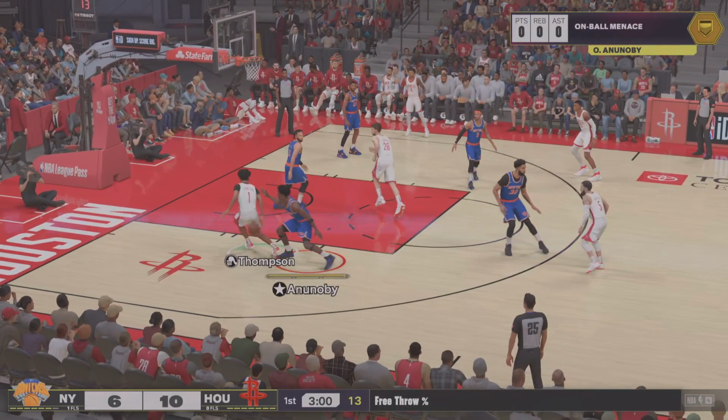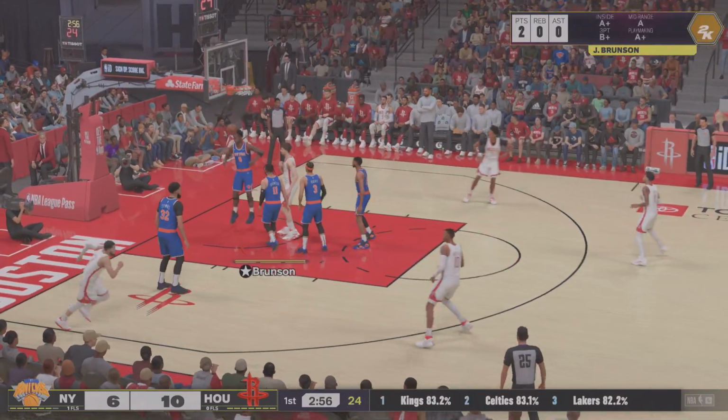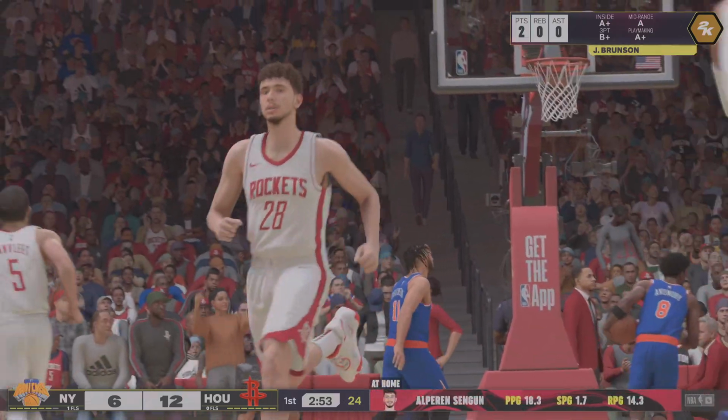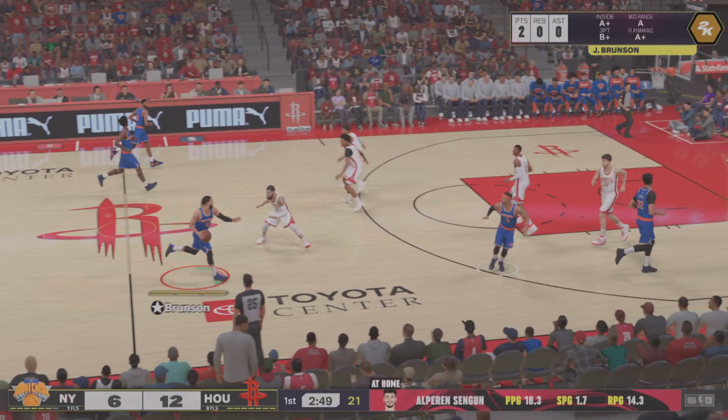Thompson left side. Nice move. Pass to Şengün. That's in, coming off the assist from Thompson. And the story here, Kevin, early on is how well they shot the basketball.